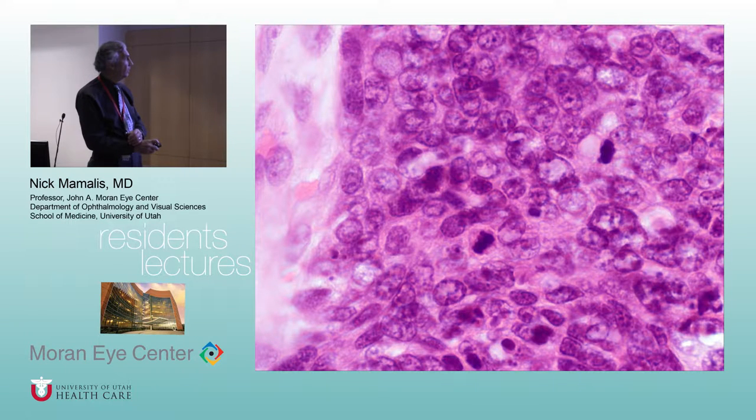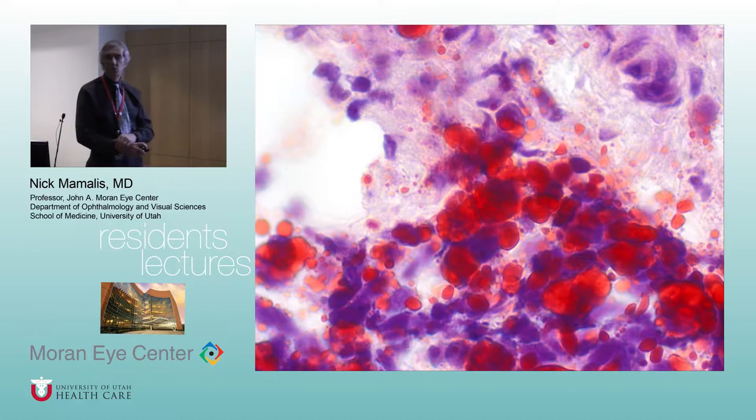Here's a close-up. Look at those nice mitotic figures, and then all the little dissolved lipid all over. So sebaceous gland carcinoma is very aggressive. The great mimicker, don't miss those. And what stain is this? Oil red O. So you can see it stains the oil, those little red O's.